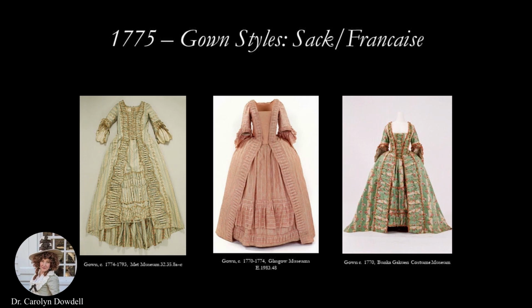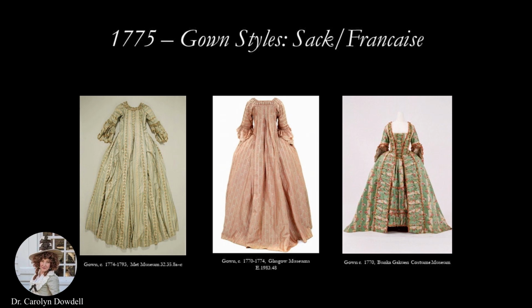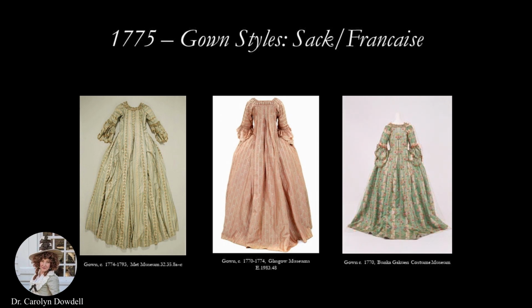Again, English and French terms. This is a sack in English, a robe à la française in French. It's also an open-fronted gown, but with an unfitted back. The back consists of deep pleats of fabric falling loosely from the shoulders to the trained hem. And again, it has an overall square neckline on the front and the back.